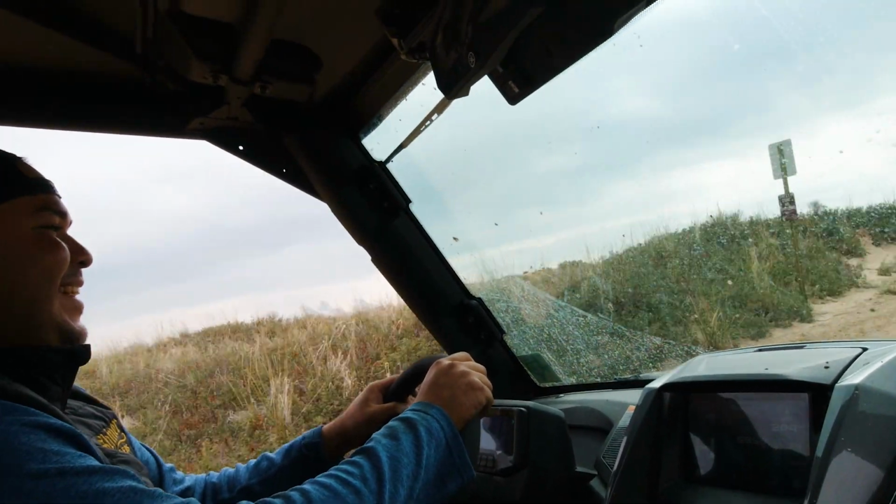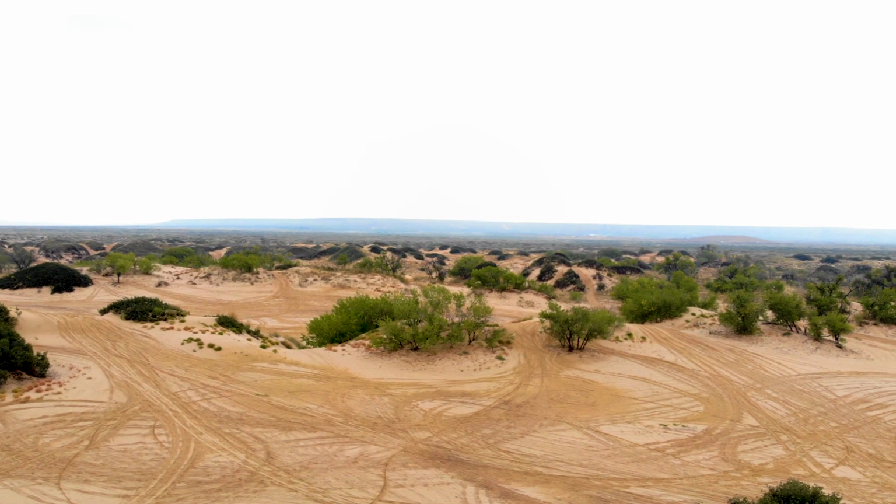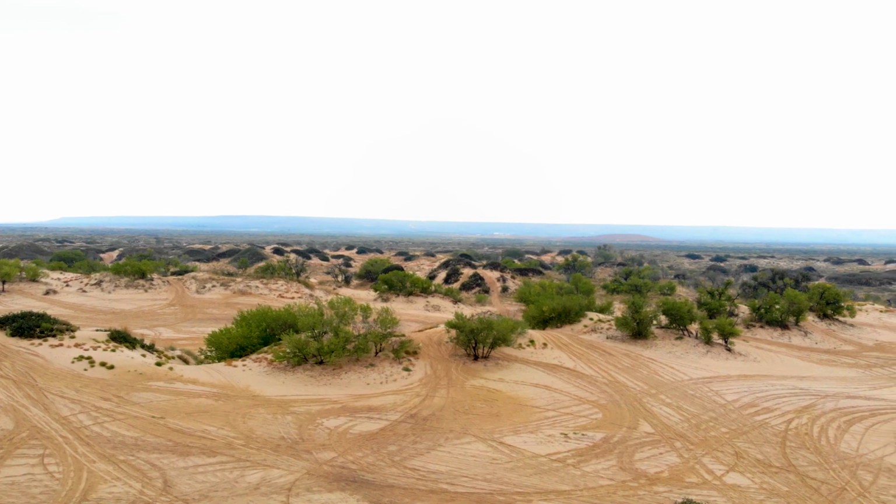Some guys we met came all the way from Texas to camp and enjoy the huge dunes. And I do mean huge. Some are over 90 feet high.